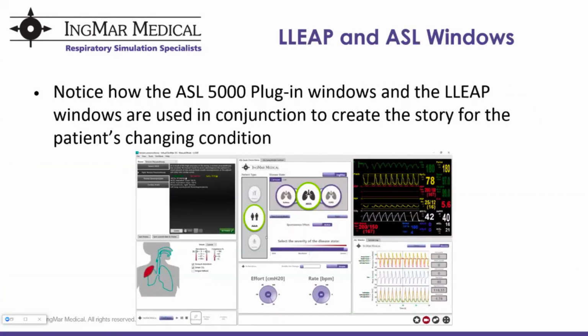When the theme is complete and ready to run, all of the components come together to create your scenario. Because the windows used to control the ASL parameters are built within the standard LLEAP instructor application, they exist alongside all of the windows that are standard to the LLEAP environment. This means that we can complement the respiratory disease states simulated by the ASL 5000 with various LLEAP windows that provide the learner with additional information used to assess the patient.